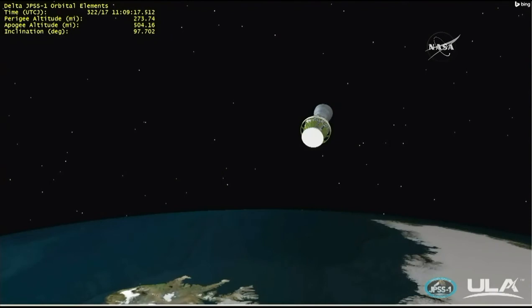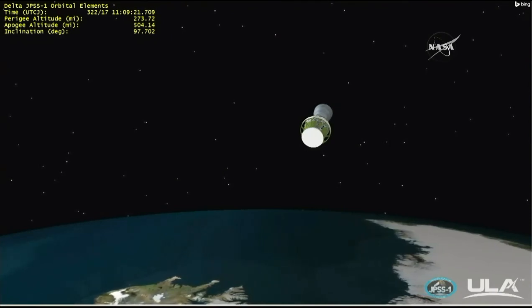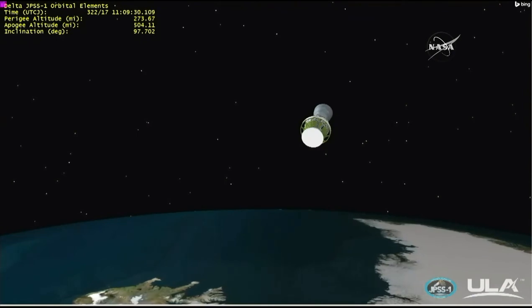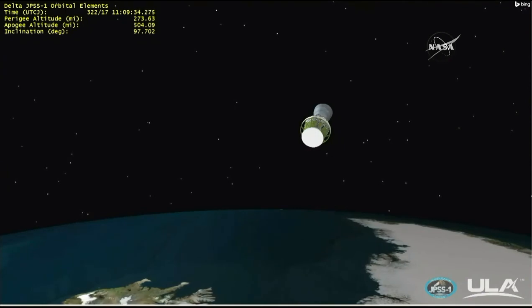And we have good indication of deployment of the EagleSat-1, RadFXSat, and MakerSat-0 CubeSats. And we saw minimal disturbance in vehicle body rates for the deployment. Vehicle body rates have stabilized nicely.